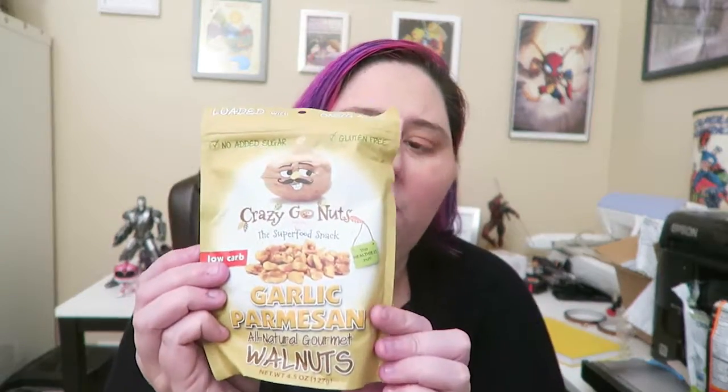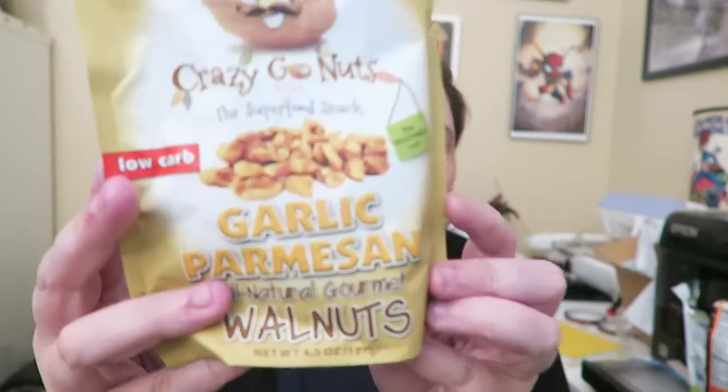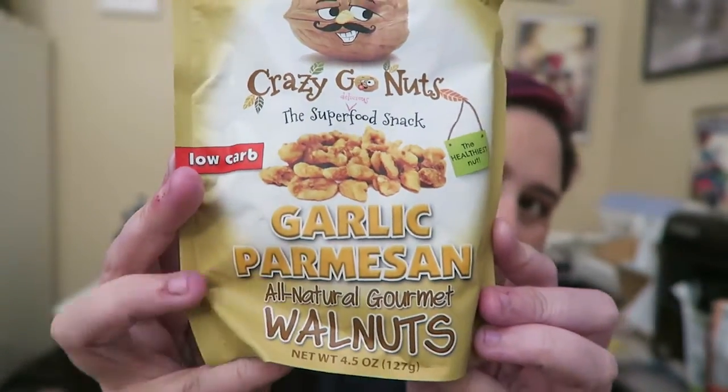Next thing that I see here, and so we've got a lot of nut and savory snacks here. This is garlic parmesan walnuts. It's called Crazy Go Nuts, delicious the superfood snack. Here, let me get that up there for you. And it says that it's low carb, the healthiest nuts, all natural gourmet walnuts, excellent source of omega-3s.